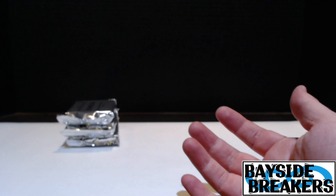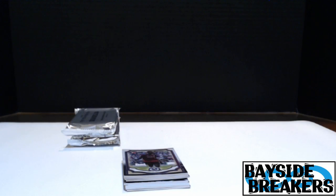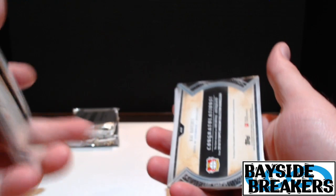Is Immaculate only national teams? I won't officially know that until the checklist comes out, but Panini typically does a combination of national and club teams.